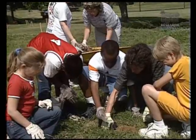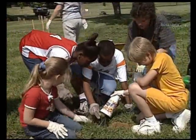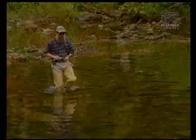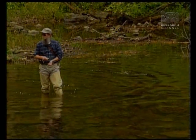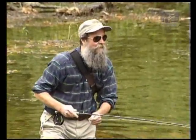And more children and landowners are becoming aware of the role healthy riparian areas play in the health of the streams they line. Deep in the heart of the Appalachians, Creed Taylor wades in to fish Big Walker Creek. Taylor owns 100 acres and a mile of streamside, part of the 6,000 acres his family acquired here before the American Revolution.